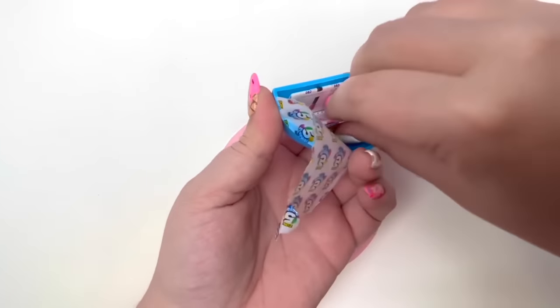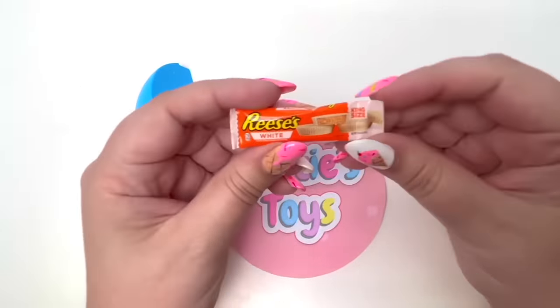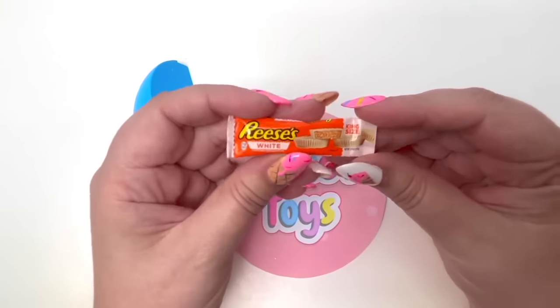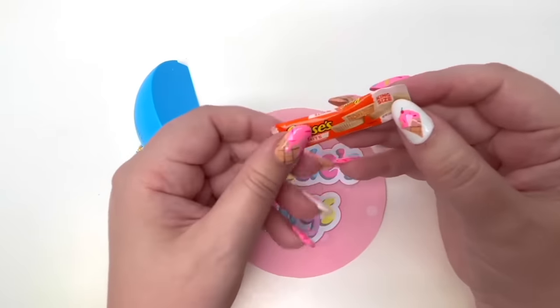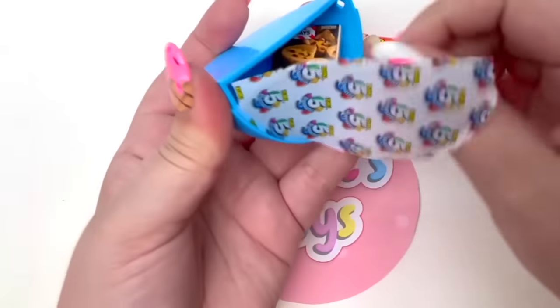The first piece we have is... Oh my goodness, it's glorious. We have Reese's Peanut Butter White. Oh my goodness. And I love here that it says king size, but it's so tiny to be king size. Right, here we go. Number two.